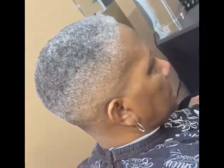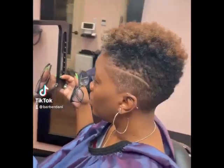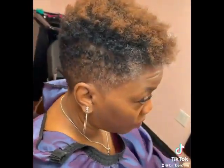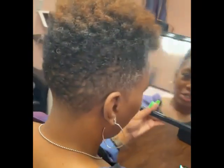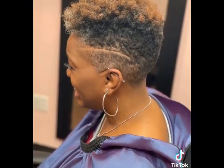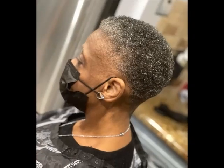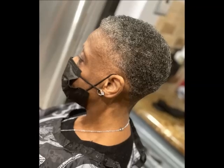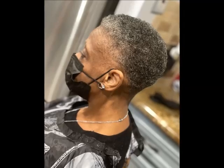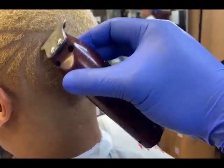You can see the contrast between the sides and the top. I love the style. This kind of hairstyle really highlights your hair texture and it's perfect for women who want an expressive but stylish look. So if you really want to draw attention to your face, this kind of hair is something you need to rock, because it's an excellent choice for those who want to look feminine.